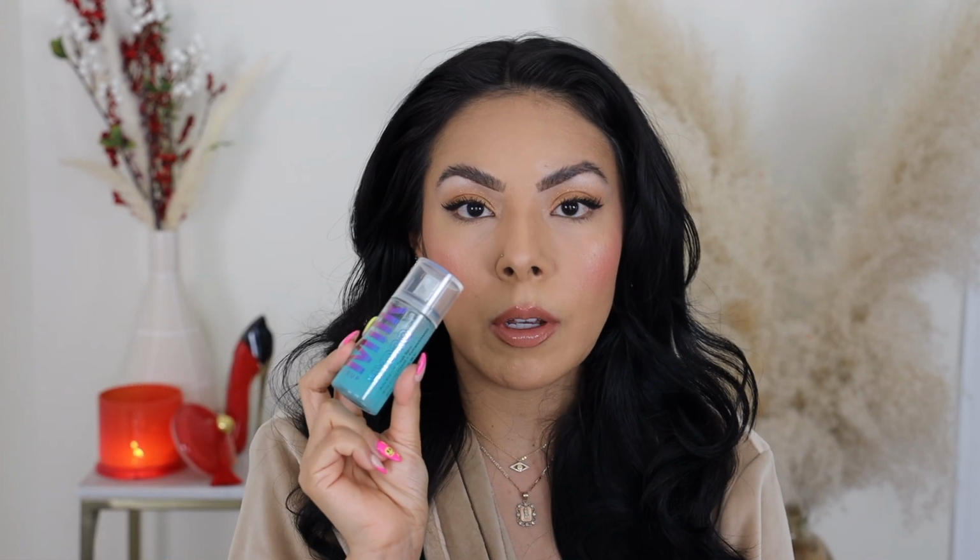And last step, we wanna keep this makeup locked into place all day long. This is the setting spray that I have been obsessed with lately. It is the Milk Hydro Grip spray. I literally had to purchase the small size because the big size was sold out. I'm definitely gonna add this to like my Sephora wish list because the Sephora sale is next month.